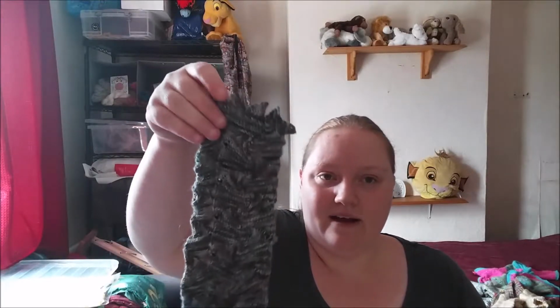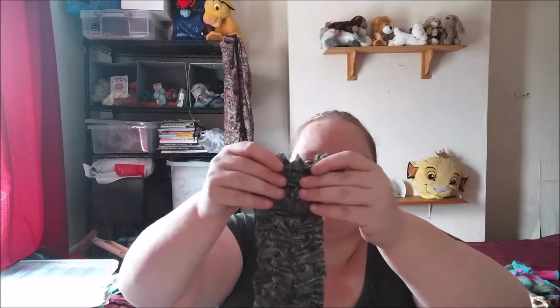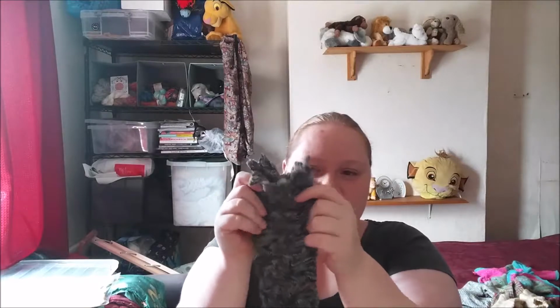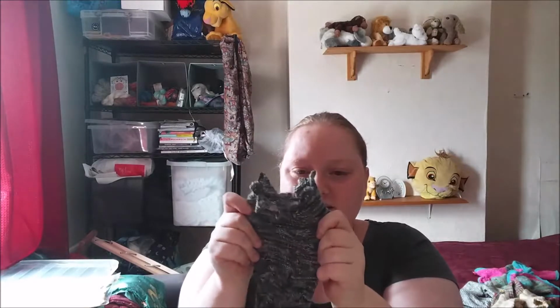But again, it's good to play around with fit. I do love the way the fins look at the top, and there is a bit of ribbing. So they said the sock's as stretchy as a normal knit sock. I don't think so personally for me.